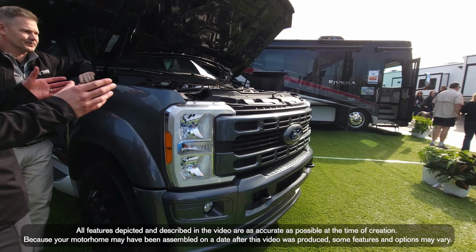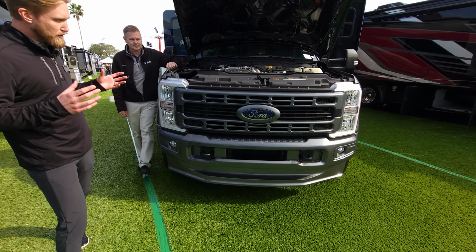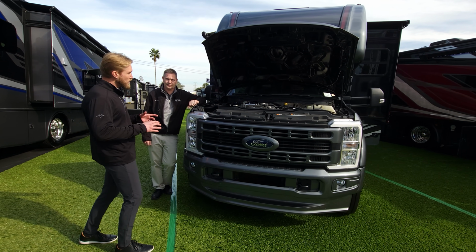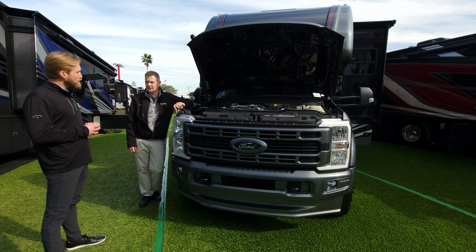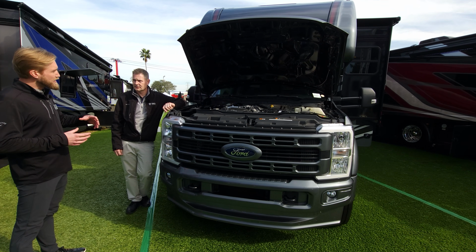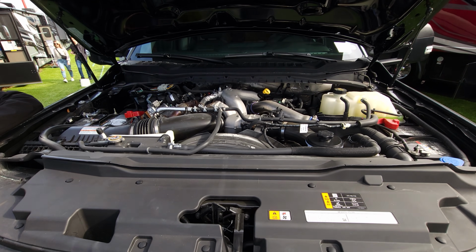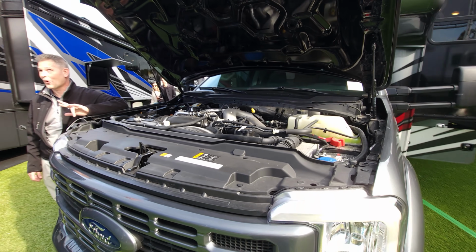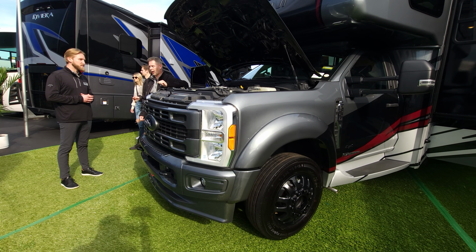Yeah, so for the 2023 chassis year, we are still using the 6.7 liter Power Stroke V8. And one of the major changes that we saw in terms of the power that you mentioned, Ford was actually able to go back in and make some modifications to the boost and to the gearing. And in doing so, they were able to bring this up to 950 pound-feet of torque. Oh my gosh, it sounds great. It is off the charts.